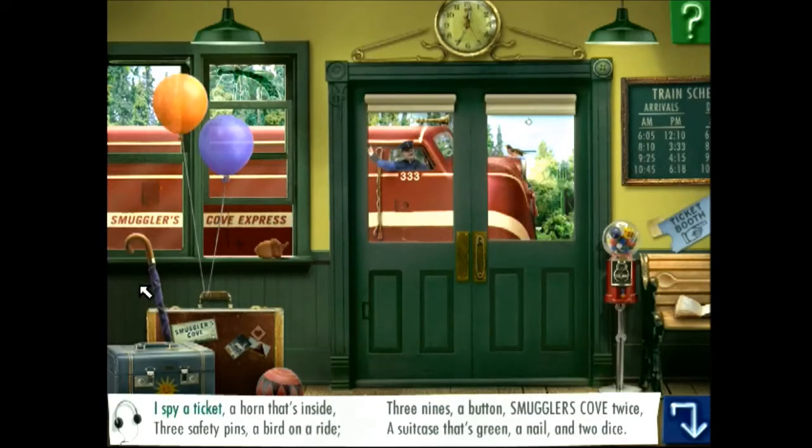A ticket. A horn that's inside. One nine. Two nines. Three nines. A button. Smuggler's Cove once. Smuggler's Cove twice.